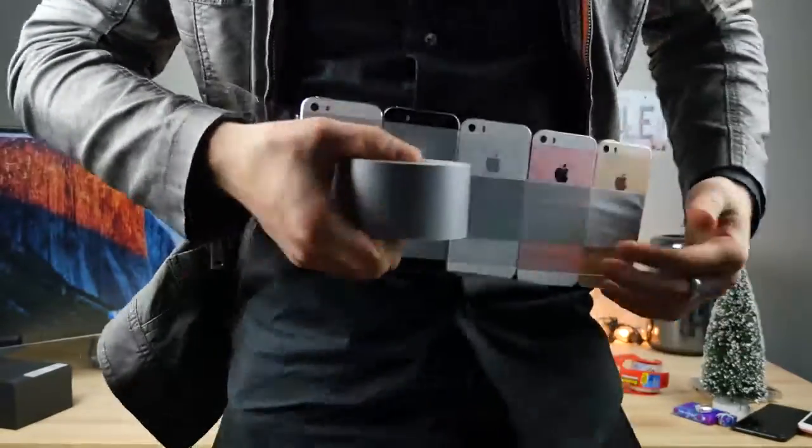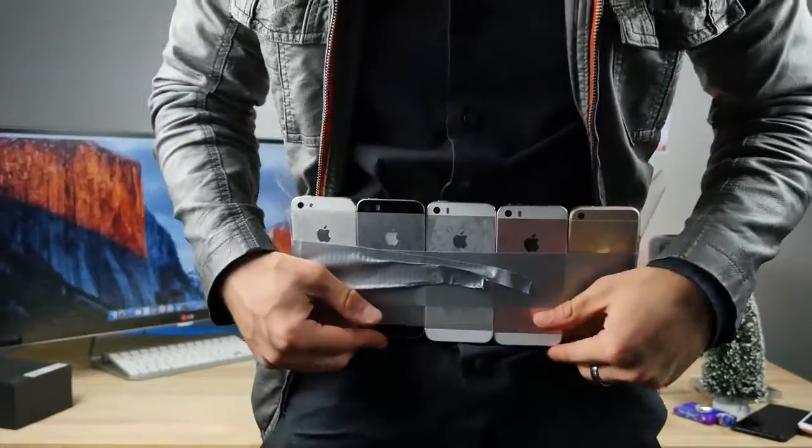Oh wait, that defeats the purpose. So can you guys imagine becoming a millionaire off of smuggling iPhones out of the Apple factory? Well, this guy did it with several accomplices actually, and it's pretty crazy.